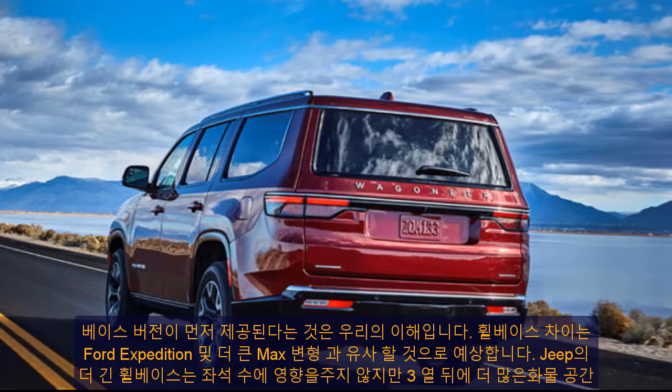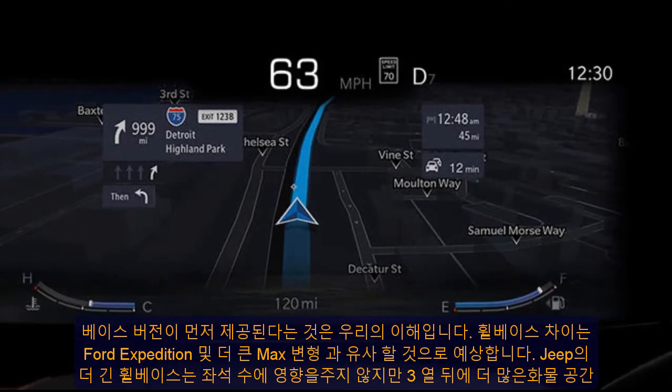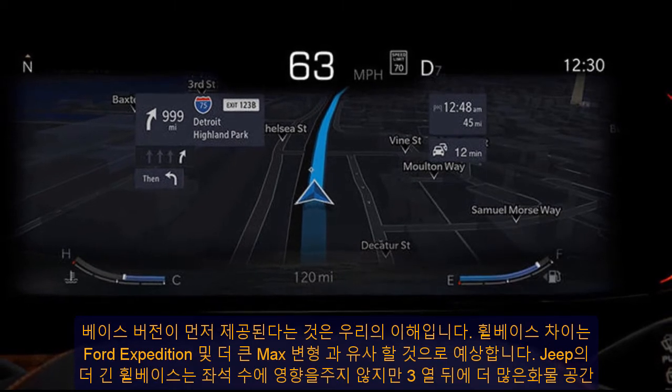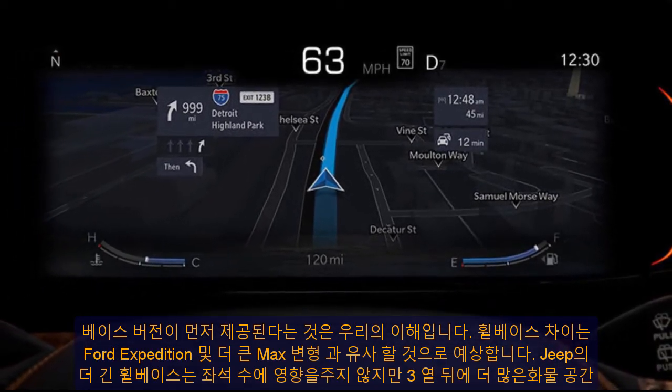A turbo diesel and a plug-in hybrid powertrain are certainly possible, and Jeep may even decide to build a Trailhawk version packing a supercharged V8 making north of 700 HP. How Jeep divides up these possibilities between the Wagoneer and Grand Wagoneer remains to be seen.